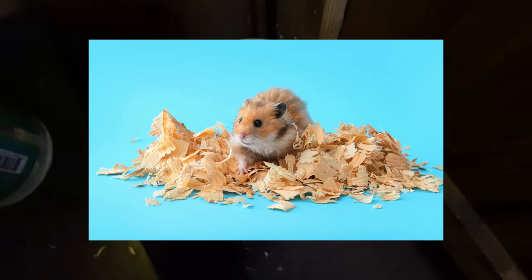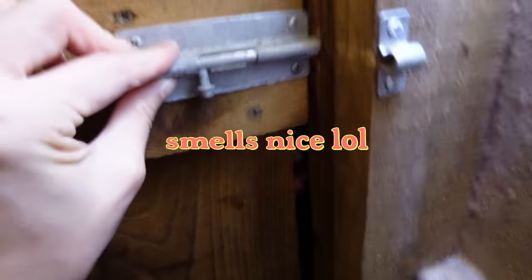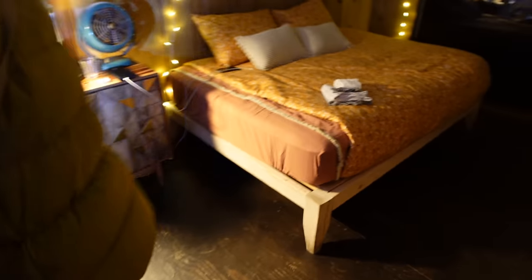This thing reminds me of some things you give to animals, like put in their cage, and you sprinkle it on. Porta potties, like honey buckets, can smell real bad, but this one smells nice and fresh because of the bark. So there's no shower here, but you can take a bath.